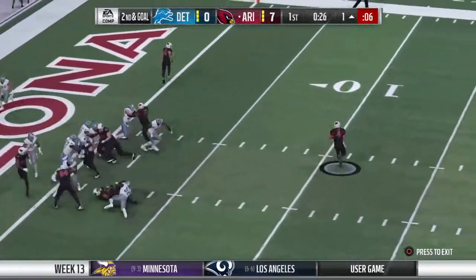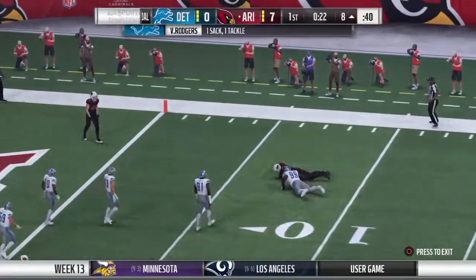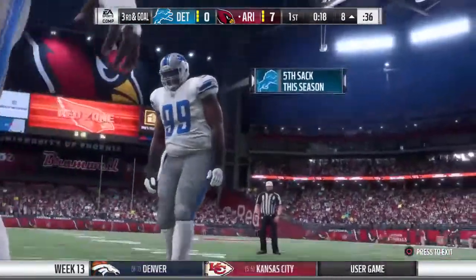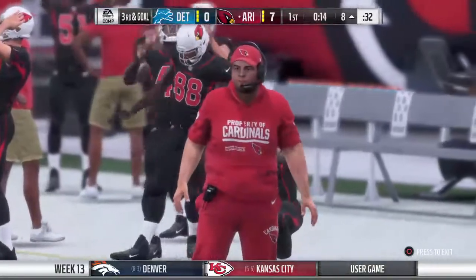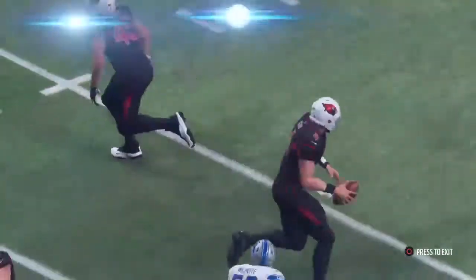Now they'll switch it up here and look to throw. Under pressure now, and he's going to go down. Sacked back around the 8. When you're this close to the goal line, you've got to expect pressure from the defense, so the ball's got to come out fast. Got to get out of his hands quicker.